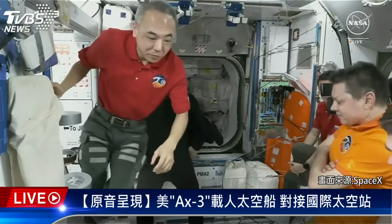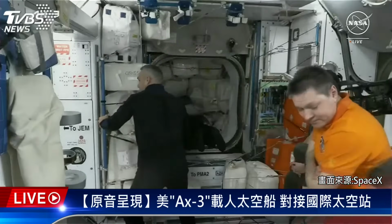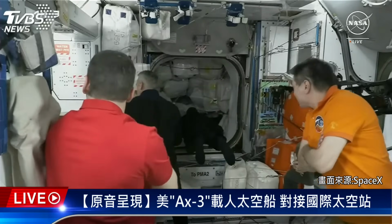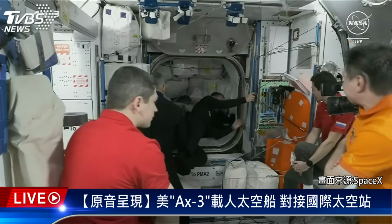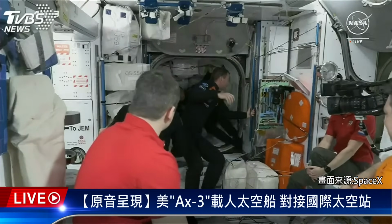So the crew of Expedition 70 and, again, Axiom Mission 3 astronauts on board the International Space Station confirming they have a set block of time for starting this welcome ceremony, and they will take it. Right now, 6:20 a.m. We should be starting that welcome ceremony in 15 minutes.